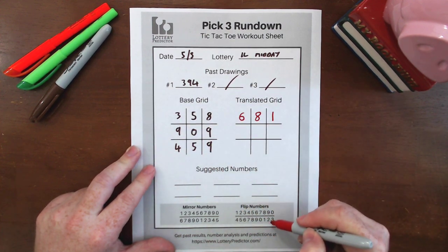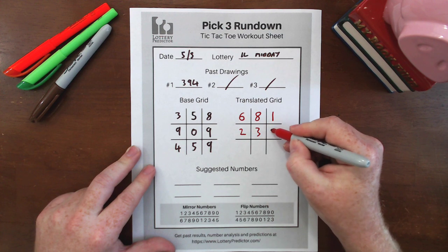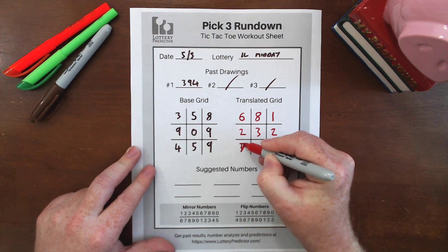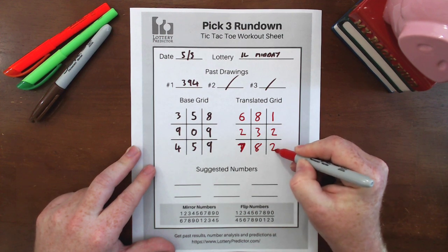So 9 is a 2, so put a 2 there. 0 is a 3, put a 3 there, and then 9 is a 2, so put a 2 there, and then 4 is a 7, put a 7 there, oops, almost wrote 4 again, 7. 5 is an 8, put an 8 there, and 9 is a 2, so put a 2 there.